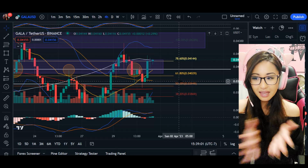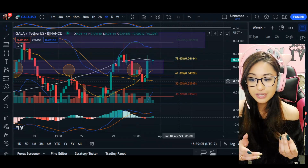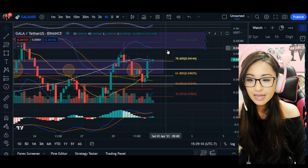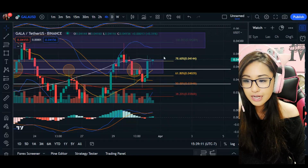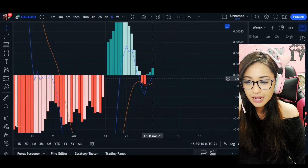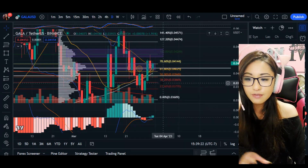So that's my video here for Gala. I am really hoping we do retest that, because then we do have very strong strength in the current uptrend. And if we take a look at the daily time frame, it just opened up here in the MACD indicator and is retesting the 0%. So long as we're over the 0%, bam, we're going to have a really good breakout here.